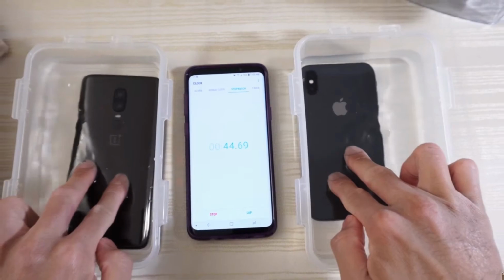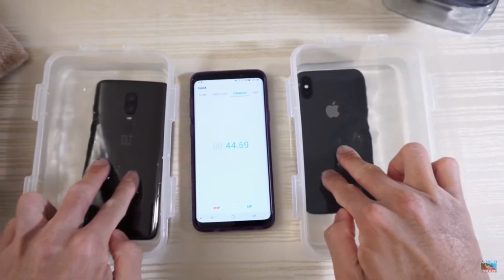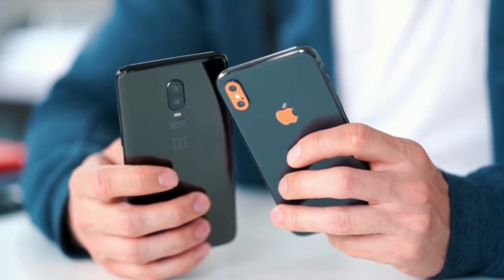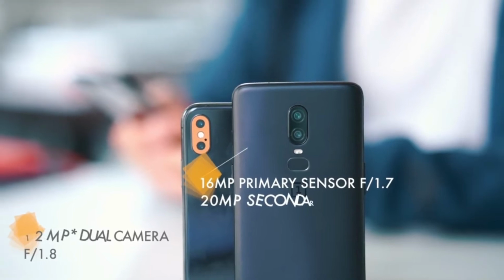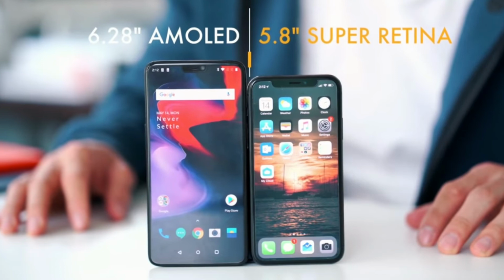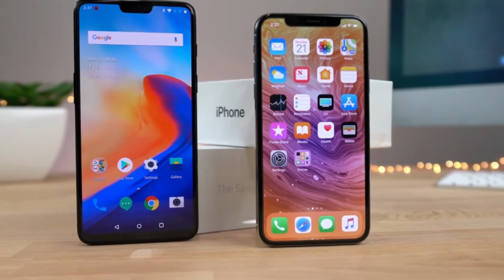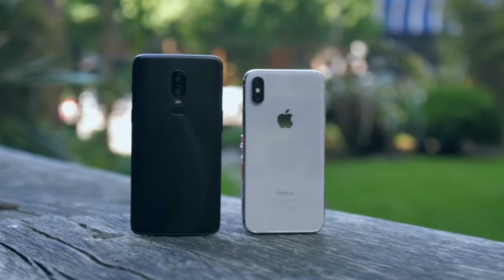There's also storage options that start at 64GB and top out at 256GB. Apple's iPhone X runs their in-house A11 Bionic chipset with 3GB of RAM. It has 64GB and 256GB storage variants. On paper, the OnePlus 6 sounds more impressive, especially when it comes to RAM.